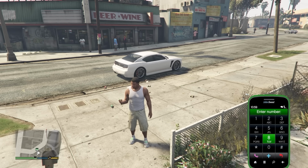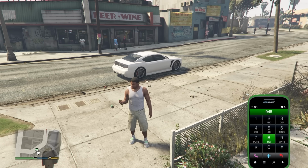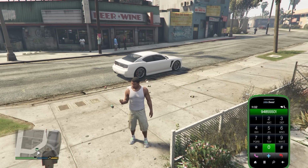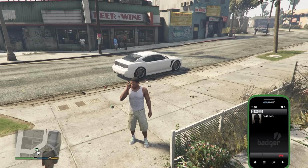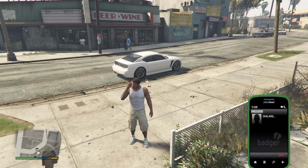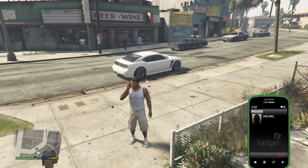If you dial the number 948-555-0100, once you call it, you'll hear a dial-up modem sound. Now, this is the same number for Zit in GTA 4, but it's not only that number, the same thing will happen if you enter any of the cheat codes from GTA 4.